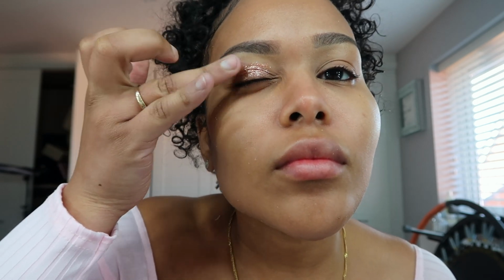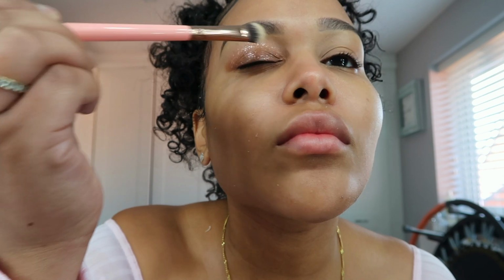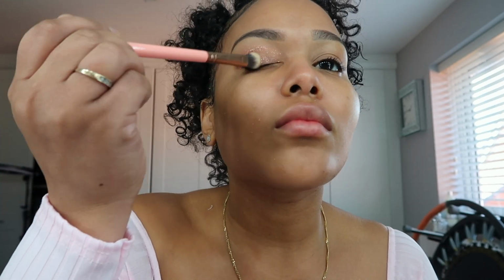That's nothing to do with the brand or the eyeshadow. I just personally am not that great at applying eyeshadow. I don't use it on my day-to-day. I would love to learn, but every time I try, it just ends up a big mess. So usually I don't even bother. But I did want to give this a try, and I'm so glad I did.